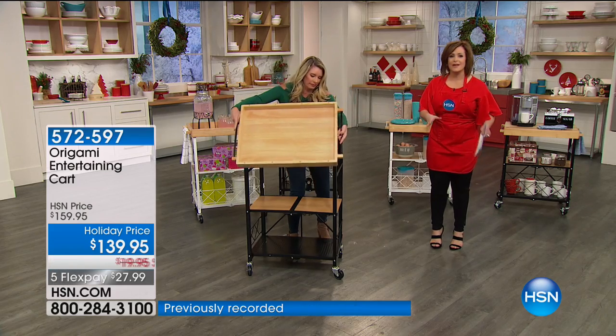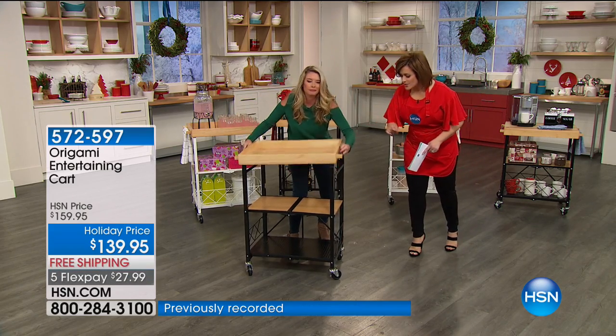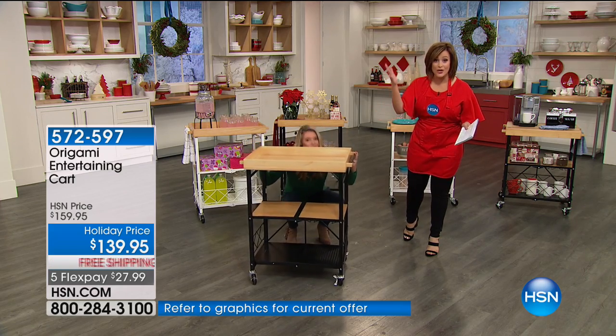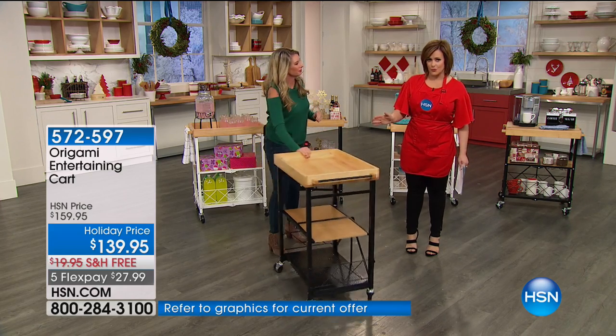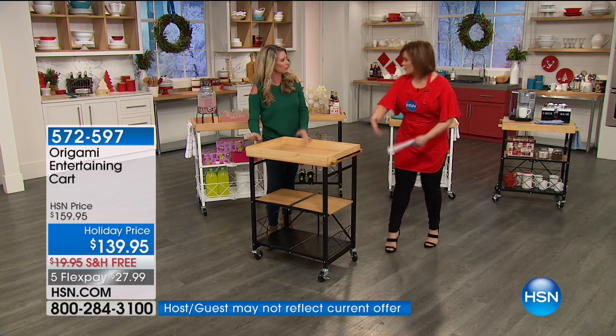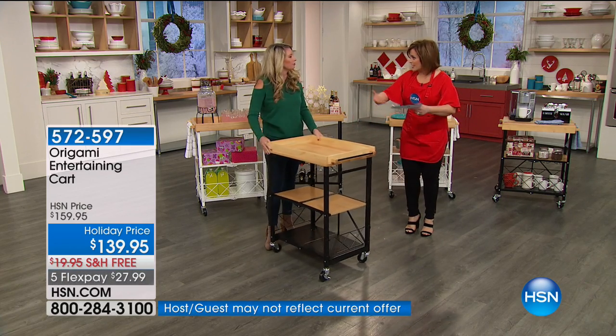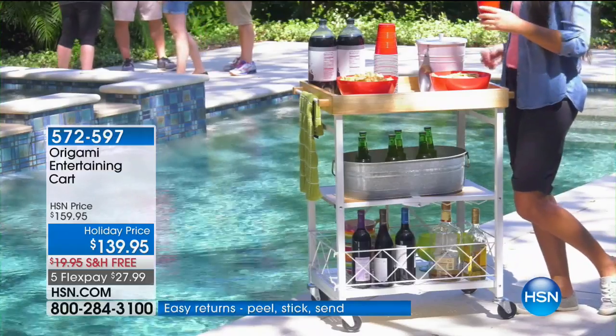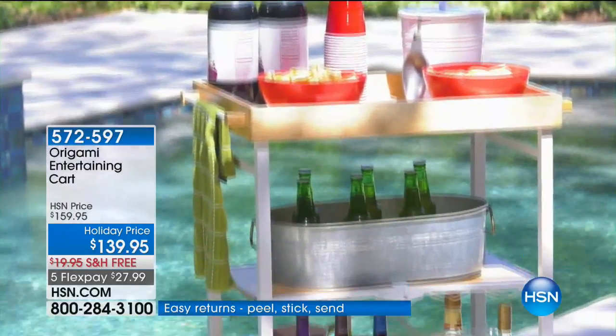You're not pulling this out of the box and then saying A goes to B, B goes to C. Where does everything go? And you're building it and breaking your head. It comes assembled for you. It comes flat packed. When it's not in use, you can take this off, use it on an ottoman, use it on the table as a tray, and put this away. Origami's not adding to the space problems. This is always a great solution.